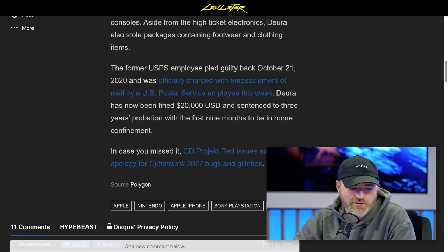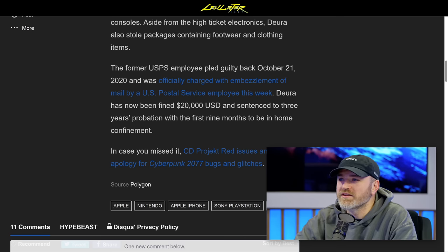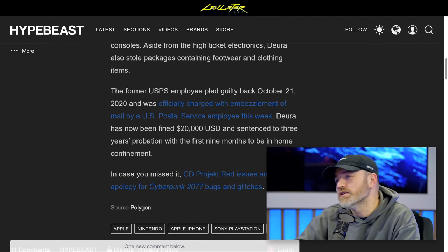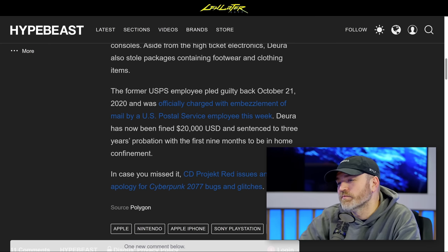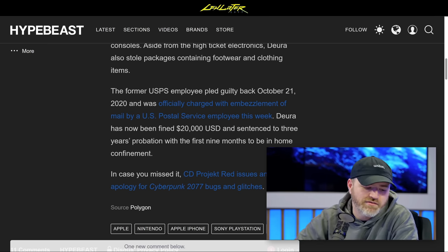That's not great. 20 grand though, I'm sitting there wondering how many electronics he got, because he may have got 20 grand worth. And then the fine is 20 grand. So yeah, he could have sold them, made the money back. Yeah, I wonder if the fine is commensurate with the actual scale of the theft. It probably is. But anyway, that's one place that PlayStations went that no one had accounted for, that Sony couldn't help you with.